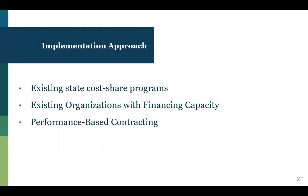Another option would be to use existing organizations with financing capacity to drive implementation. This would be individual organizations like the National Fish and Wildlife Foundation that can provide funding or financing at scale across multiple states to implement the practices identified here. And then finally, performance-based contracting, an approach that leverages the efforts of the private sector and provides funding to those projects that offer the best value, or the lowest cost with the highest load reduction. In other words, funding would be awarded to those projects that demonstrate they can achieve a high level of efficiency in terms of cost per pound reduced.